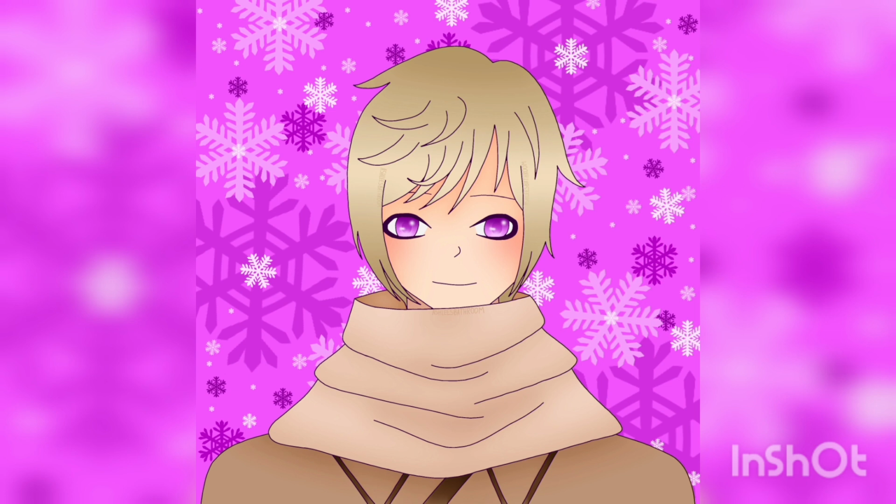Here we have another drawing of Russia. I had so much fun with this one. I had so much fun drawing his hair. I love the background. I really, really like this one. So yeah.